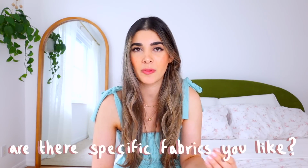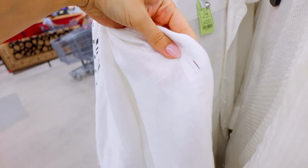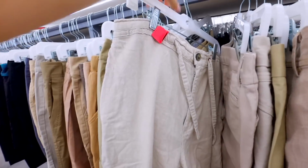Filtering colors you love is a great first step, but you could even go ahead and take it further. Now I want you to analyze, are there specific fabrics that you feel like you gravitate towards? An example for me is I love my linens. Like I said, I don't know if it's that coastal grandma vibe, but I really love the fabric for being so flowy and airy.